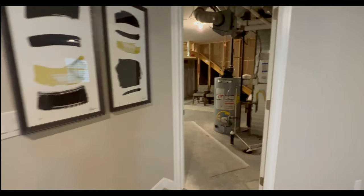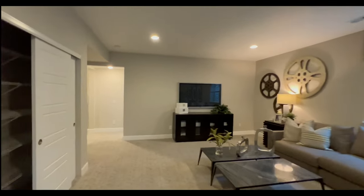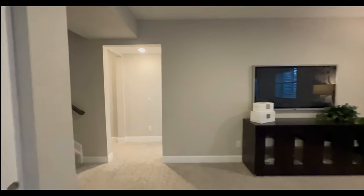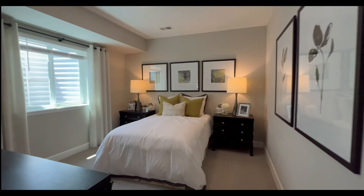Personally, I would make this my office because it's so removed from all the other bedrooms. The home office as they have it now is right next to the guest bedrooms, so you could be subconscious of the noise level that you're making. If you have kids sleeping or guests over, however, having it down here, you could be as loud as you want.